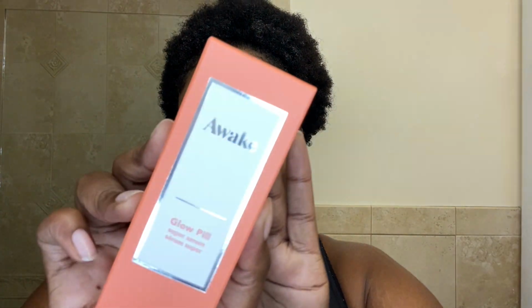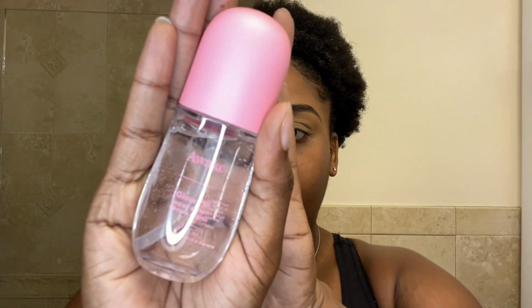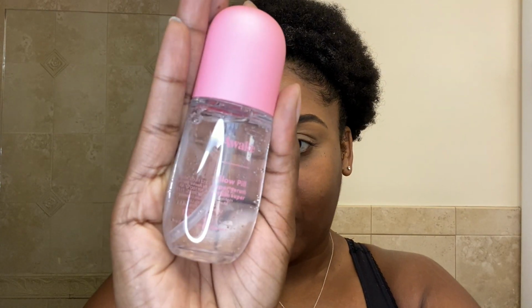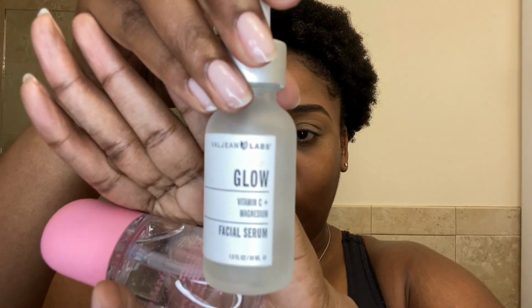This, I was actually geeked about this. This is the Awake Glow Pill Serum. This little bottle of serum that fits in the palm of my hand retails for $39. I was actually very excited about this because I am currently running out of my glow serum. There's literally just that little bit at the bottom. So I actually really needed a new serum. I was gonna go to TJ Maxx and grab one, but then when I saw this in the box, I'm like, yes, I don't have to do that. So I'm excited about that one.